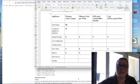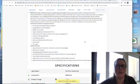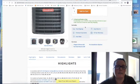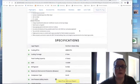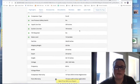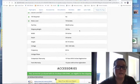Air conditioner. This one I sat here and thought about for a while, and then I realized, hey, I will just look up what I have. So I'm pretty sure this is the exact air conditioning unit I have at my house. Not positive. Mine might be bigger, smaller, I don't know. But I know it's a Lennox, and it looks similar.